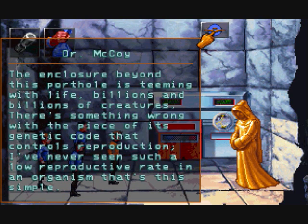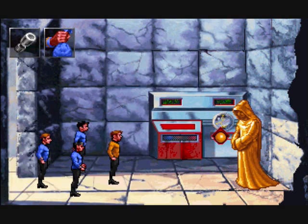The enclosure behind this porthole is teeming with life. Billions and billions of creatures. There's something wrong with the piece of his genetic code that controls reproduction. I've never seen such a low reproductive rate in an organism that's this simple.